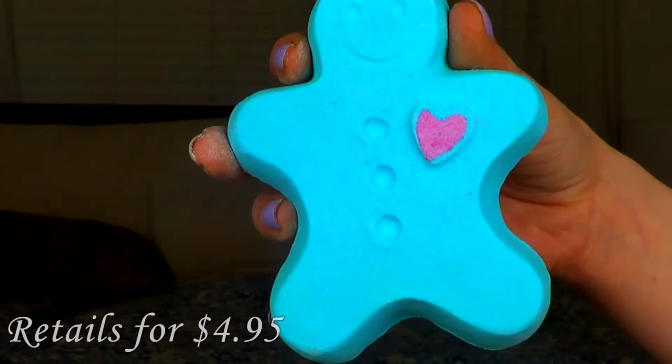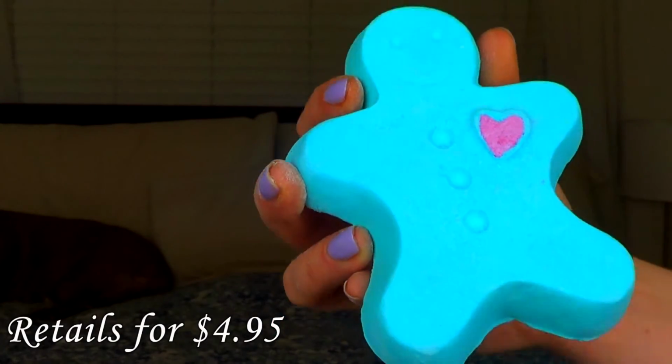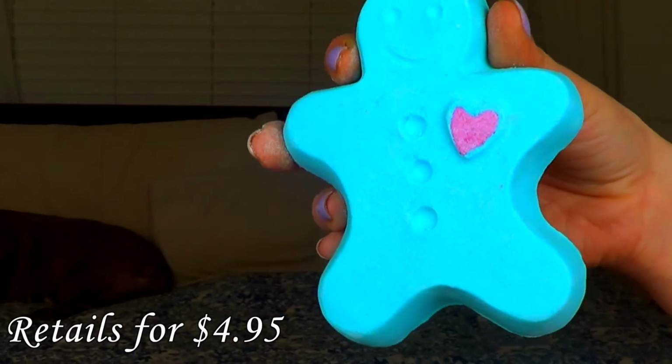The next item is a bath bomb. It's called the X Factor, and it's just a little blue bath bomb with a little pink heart. It's one of my favorite smelling items that I got today. It is a vanilla scented bath bar, and it's supposed to turn your water blue, which I kind of love. I love the idea of the water being really blue.